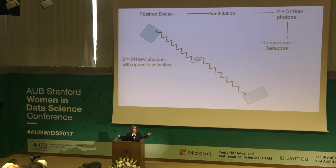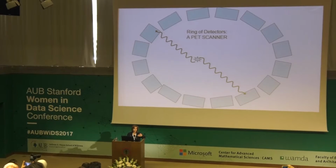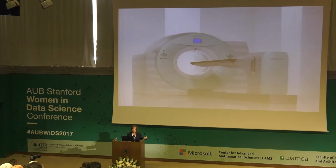Those two photons hit detectors. PET is about detecting the simultaneous hitting of two opposed detectors, and figuring out that an event has happened along this line. A scanner is a ring of detectors that detects all these events coming from different lines of response and puts them together. This is what a PET scanner looks like, and the head of the patient is inside that hole.